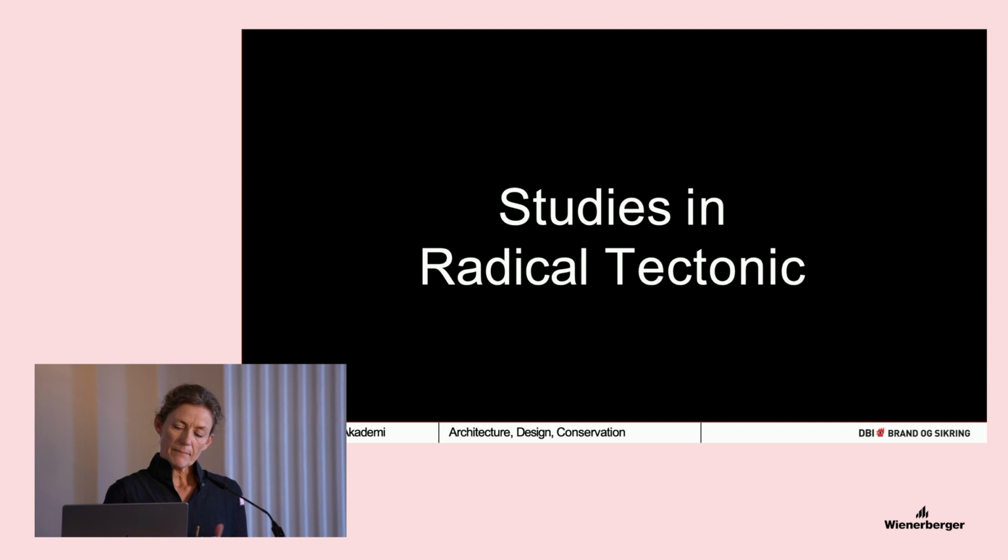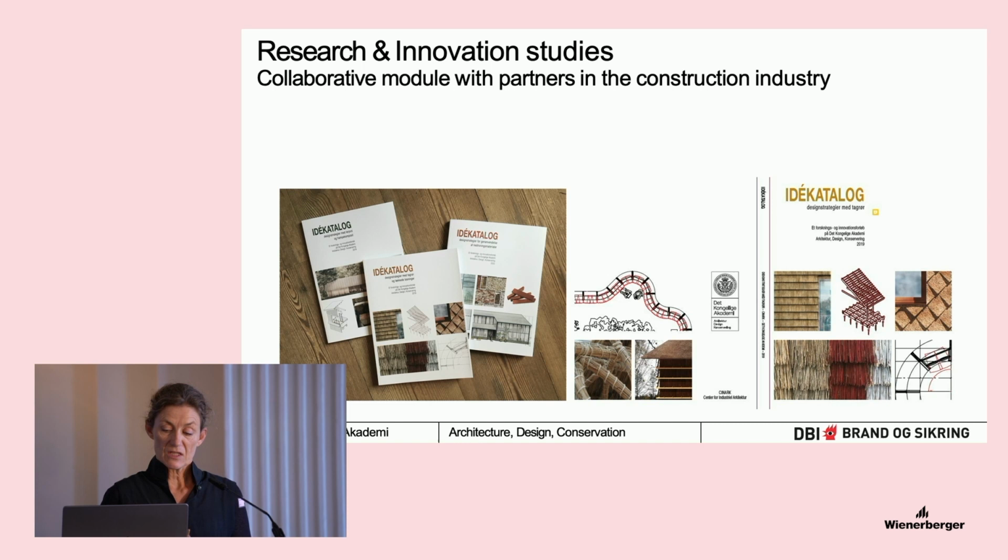Parallel to this, I'm also heading the candidate program, fourth and fifth year in the School of Architecture. The program is called Settlements, Ecology and Tectonics, and we cross over many of the topics we see today. And about the same time, the Thatcher's Guild came and knocked at our door and asked if we wanted to do a collaborative study on using reed.